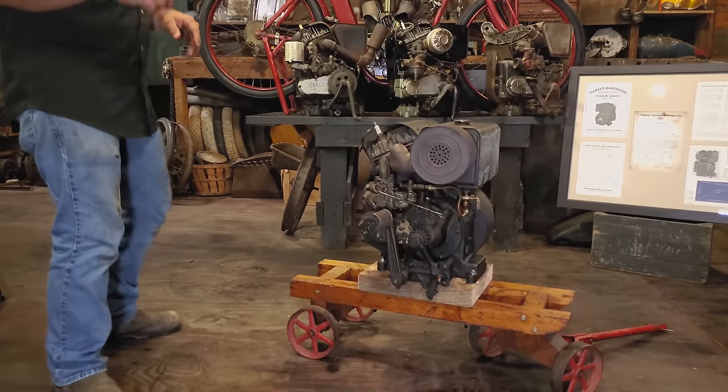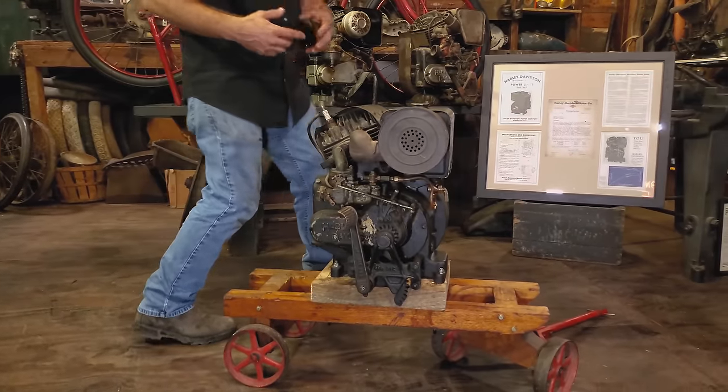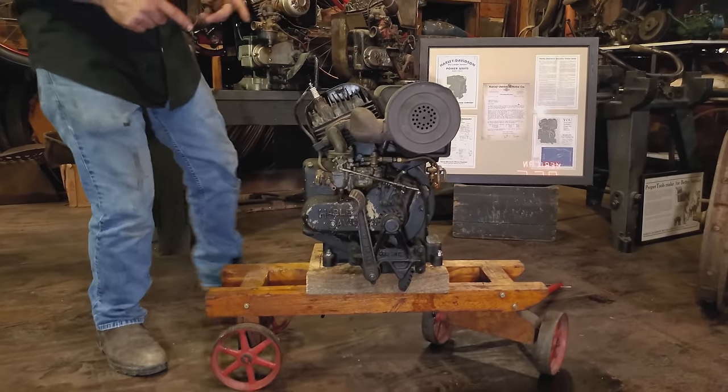So next time one of your buddies asks you if Harley-Davidson ever made an engine that wasn't for a motorcycle, now you know the answer, guys.